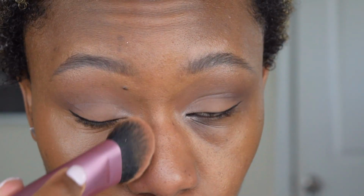So blends out very easily. I like the pigmentation of it. This is not going to give you that super highlighted under eye area, which I'm fine with because you guys know by now my preference. I prefer it to be just more subtle on the under eye area. So that was a super easy blend. I'm not mad at that at all.